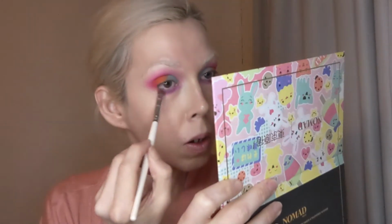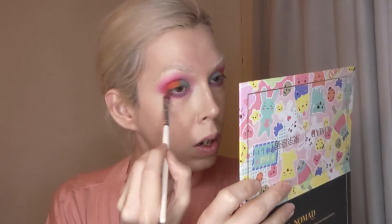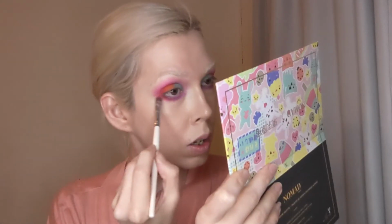And now I'm going in with the shade Cherry, which is a matte red, and connecting the upper and lower sections of the eye.